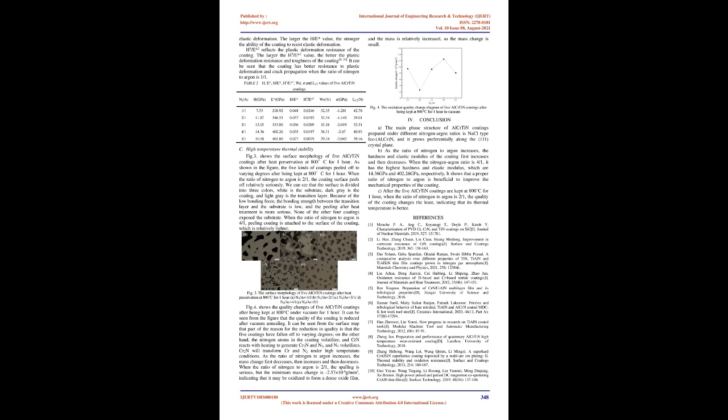As the ratio of nitrogen to argon increases, the mass change first decreases, then increases, and then decreases. When the ratio of nitrogen to argon is 2/1, the spalling is serious, but the minimum mass change is 2.57×10^-6 g/mm2, indicating that it may be oxidized to form a dense oxide film, and the mass is relatively increased, so the mass change is small.